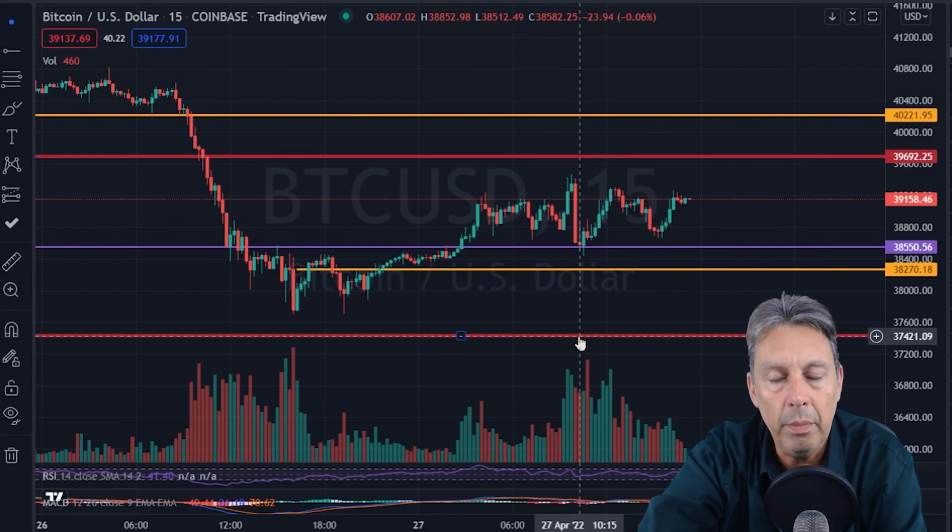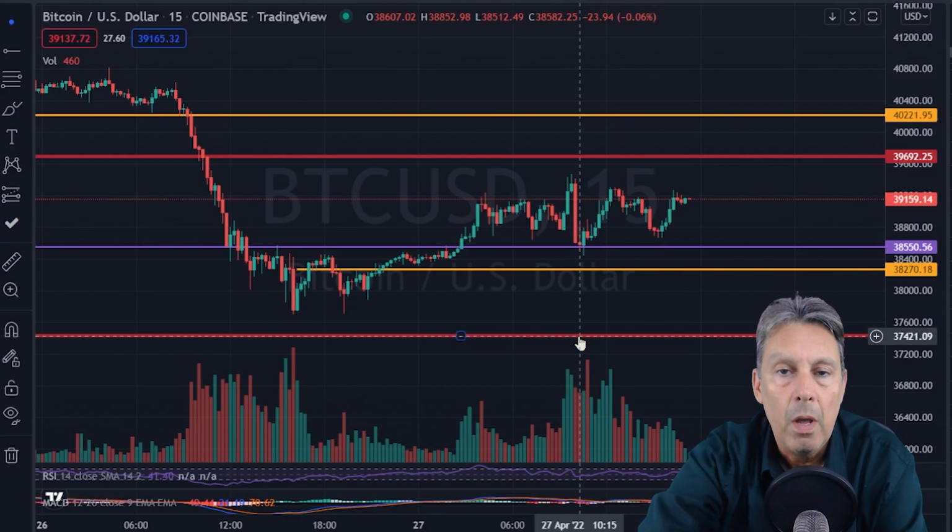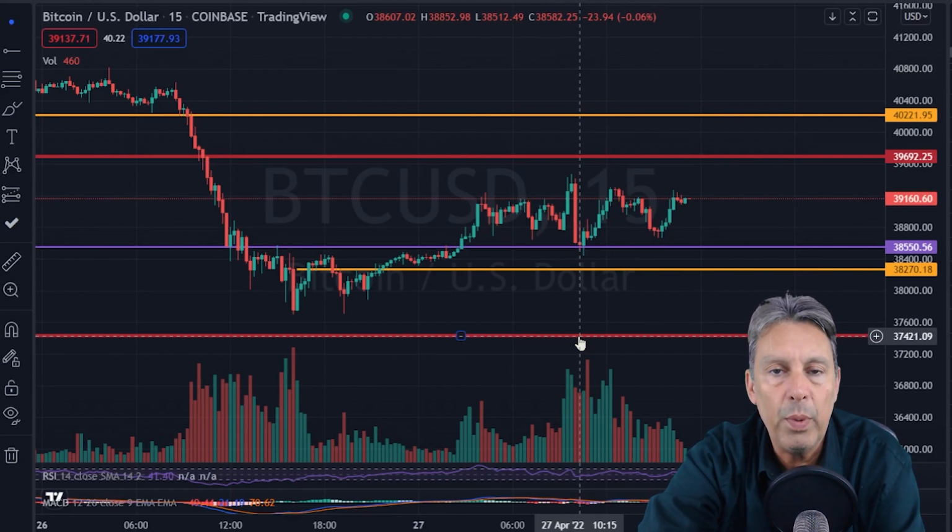And again, that doesn't mean we're going to spiral downward into a crypto winter. It just means that in the short term, that would be a bearish signal, and we may have some downward price action ahead. But that has not happened yet, so let's hope that we hold that line.